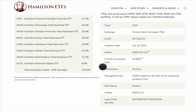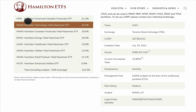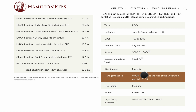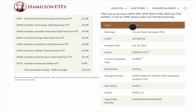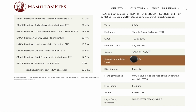Before we look at the holdings here, let's look at the inception. Pretty much, we look at the management. The management fee right now is 0 because it's a fund of funds. So for the underlying ETFs, you are paying a fee on these ones, but on HDIV itself, you don't pay a fee. So that's why they say it's 0%. But at the end of the day, you do pay a fee, because you don't pay directly, you pay indirectly. So again, that 0 fee is kind of deceiving. The risk of this is medium. Assets under management right now are almost 400 million, so it's growing for what it is, and the current yield is 10.85.